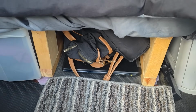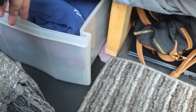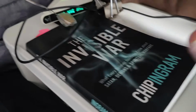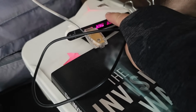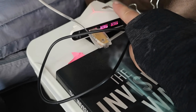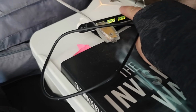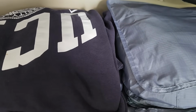Underneath my bed is just some electronics and then all my clothes. I took drawers out of those plastic bin things and just use them in there. On top of my little shelf, I have another book, The Invisible War. I got a USB charger because I'm always charging up, whether it's my phone or my power banks, all that good stuff. That is always plugged into my house battery, which I will show in a bit. And then over here on this side, I have just more clothes because I have more clothes than I know what I'm doing with, honestly.